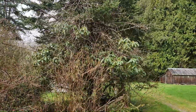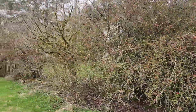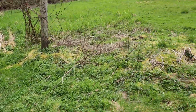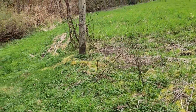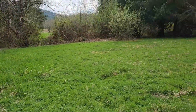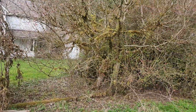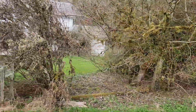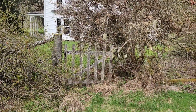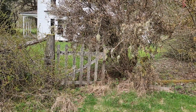Now I know this is Barn Explorer, but I really want to show you the house too. Thinking something must have been built over here at one time. Something was in there at one time. Another building. I'm looking at this gate here, and I'm wondering, how many years has it been since that gate has been opened?